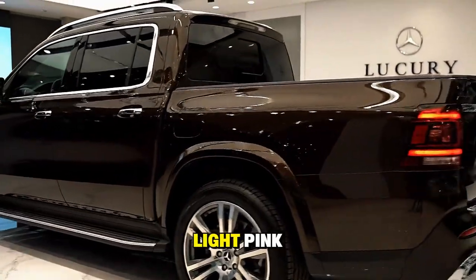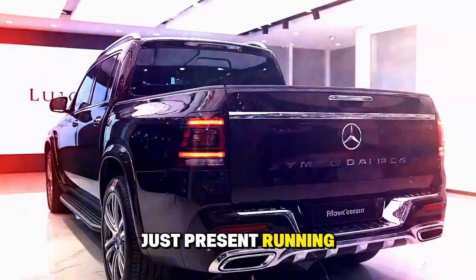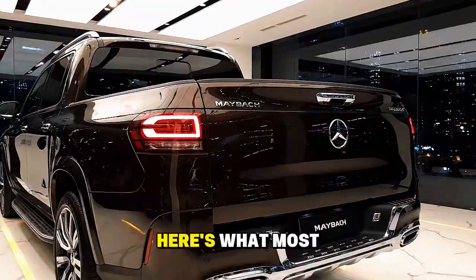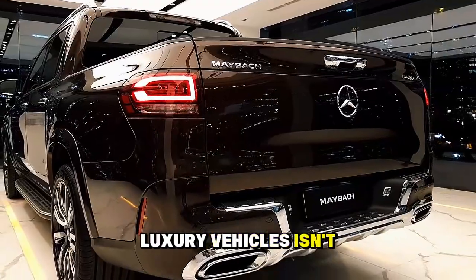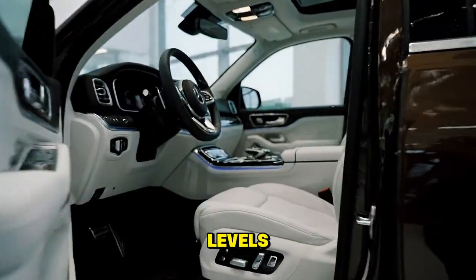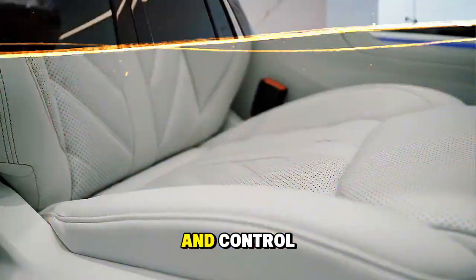And then the light. Pink, not bright, not loud, just present. Running along the edges of the dashboard, flowing through the door panels, glowing beneath the seats. Here's what most people miss. Ambient lighting in luxury vehicles isn't decoration, it's psychology. Studies show that pink light reduces cortisol levels and creates subconscious associations with confidence and control.